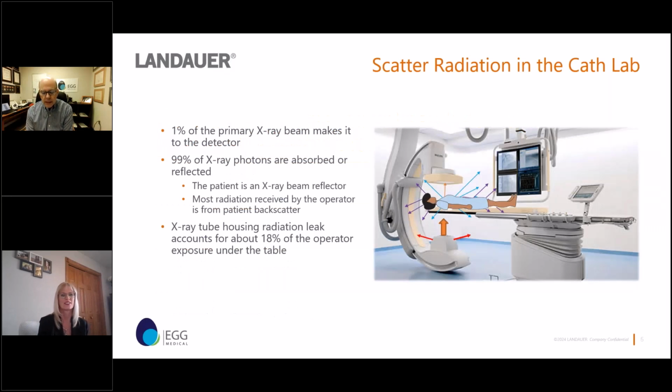So let me just talk a little bit about scatter. And I know you guys probably know a lot of this, but the shocking thing to me when we first started making measurements, and we've probably made 15, 20, 30,000 measurements now over the last number of years, is that only about 1% to 2% of what comes out of that X-ray tube housing actually makes it to the detector to make the image that you see on the right. The other 97, 98, 99% of the photons are either absorbed by the patient or they're reflected by the patient.